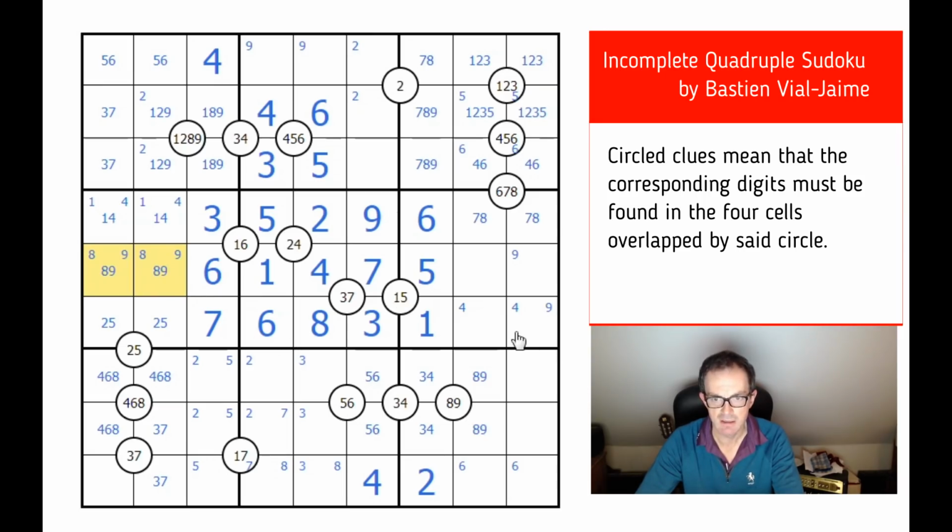So 8, 9 here, 9, 9. Yes, this 9 points at that square, so that can't be a 9 anymore. This is a 9. This is a 4. That resolves our 4 and our 6. That resolves the 6 at the bottom, look. 4, 5, 7, 8. So these two squares must be 2 and 3. Which probably I can resolve. I'm just not quite seeing how.